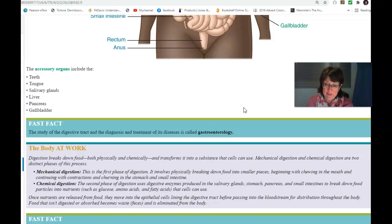Then these smaller components are small enough that they can pass through the epithelial lining in the digestive tract, and they can go into the bloodstream and then can be absorbed and distributed through the body. Food that isn't digested becomes waste or feces.